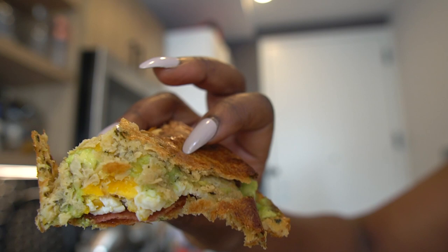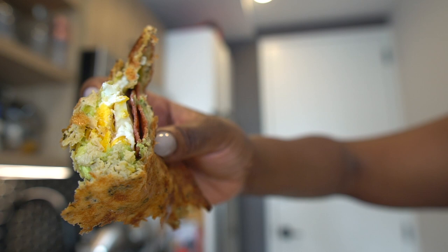Let me show y'all. Look at that. You can see the cauliflower crust. Look at how nice and fluffy it is. So this is definitely keto proof. I'm gonna go ahead and give this one a big thumbs up. I can wake up to this. I can honestly and truly see myself waking up saying, ooh, I want some pizza brunch today. This is bomb, guys. Really good.